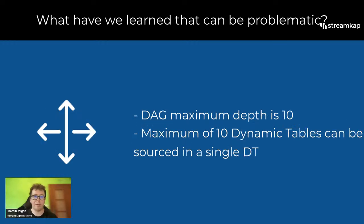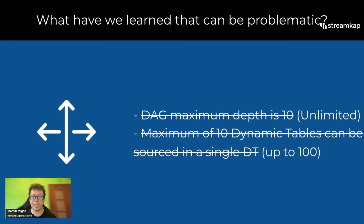Initially, there was a maximum depth of 10 for the DAG and a maximum of 10 dynamic tables that could be sourced. This limitation restricted the complexity and scale of our data pipelines. However, these limitations have since been updated. Now the DAG maximum depth is unlimited, and up to 100 dynamic tables can be sourced. This significant improvement allows for more complex and scalable data pipelines.